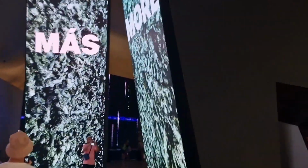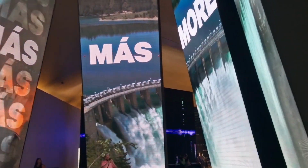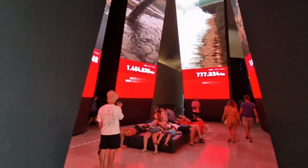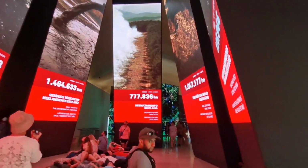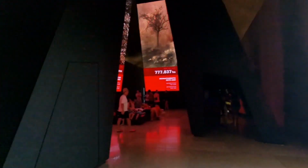Basically, you have these 6 big towering TV screens over you like this, and it's all basically about how much we're wrecking the planet. It's quite emotional, the whole devastation of everything that we're doing. Everything's just more and more deforestation, how much pollution. It's overwhelming when these screens are slanted over the top of you and you sit in the middle. There you go, just oil waste, forest fires, climate change, everything. Pretty surreal to see, but it's the truth.